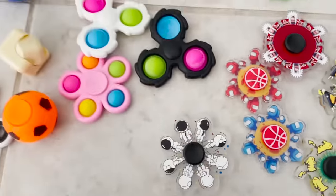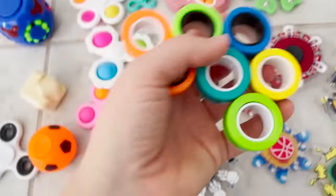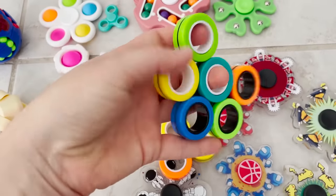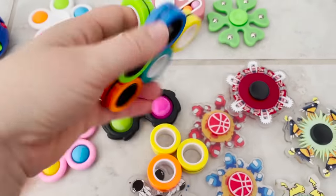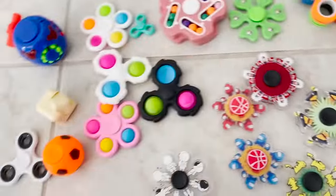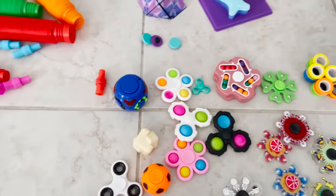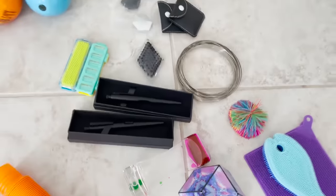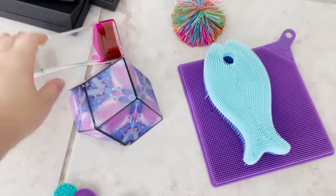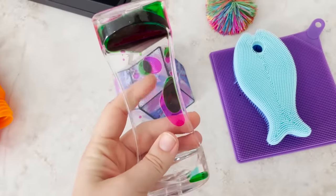Anyway, almost forgot. These remind me a lot of fidget spinners. They're those magnetic things that you can flip around your fingers. They remind me of fidget spinners a lot, so I also put that in this category. Okay, moving on to my super random ones. These are just random. I don't have very many of them and they don't really fit into a category.